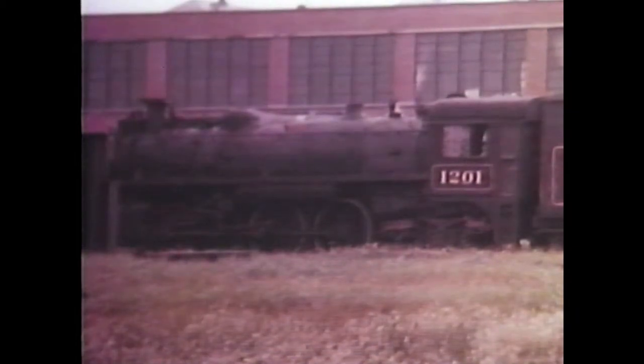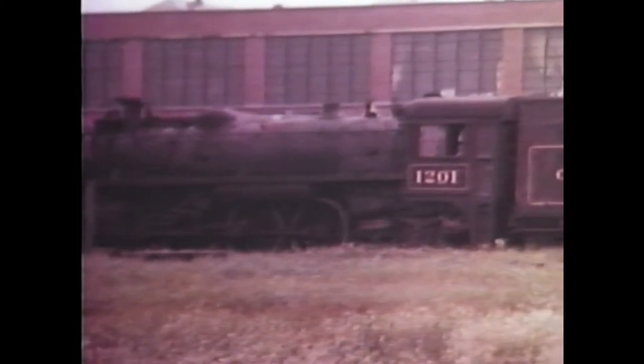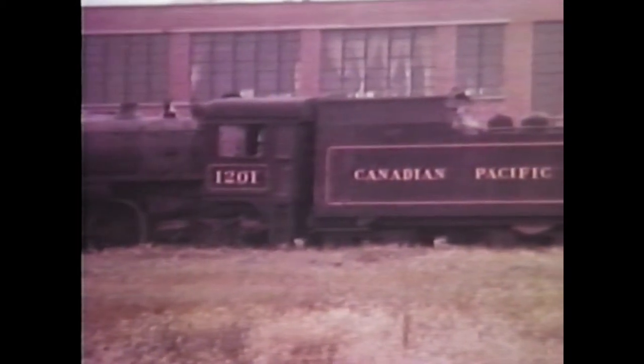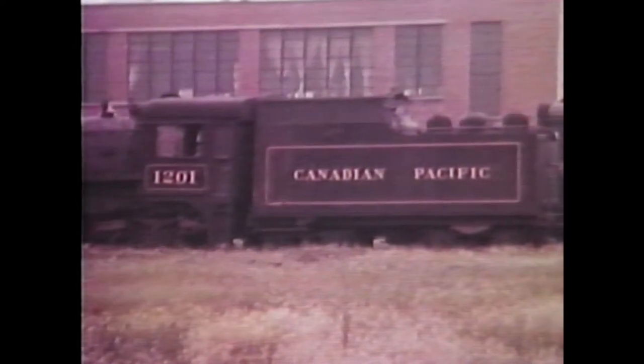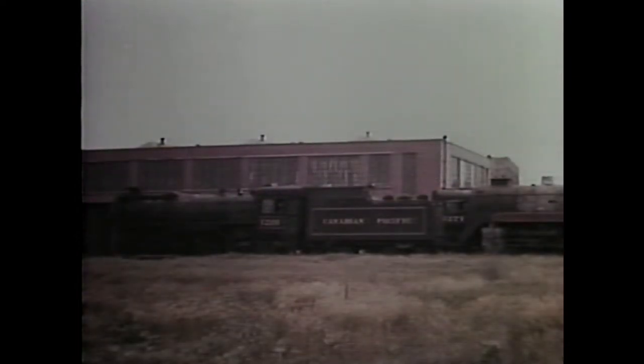1201 was only 16 years old, but the railway had moved to diesels, so she was relegated to a scrap line. She languished for nearly 6 years at both the St. Luke Yard in Montreal and at Angus, her birthplace. Stories have it that each time she got to the front of the scrap line, the boys didn't have the heart to cut her up, so they put her at the back of the line and cut up other engines.